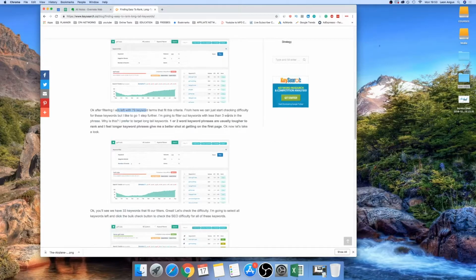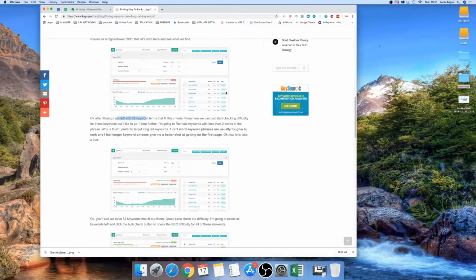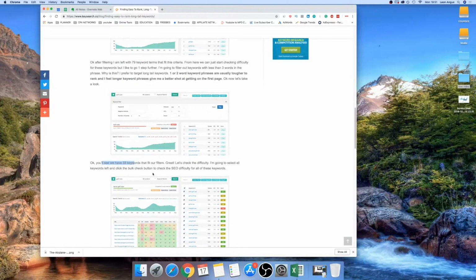Okay, and then from here you can start checking the difficulty. So now you're going to start breaking down and opening up these keywords, because you only have a certain amount of credits to reveal these keywords on this tool. So you get around 200 per day on the basic plan. But if you're looking to find really good keywords, you want to hone in and find profitable keywords that are reasonable traffic, low competition, and then start revealing them and using your credits. So you'll be using your credits in the correct way. You don't want to just waste them.